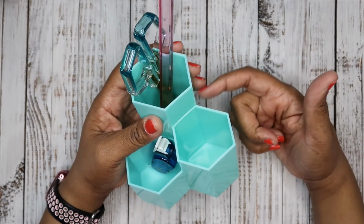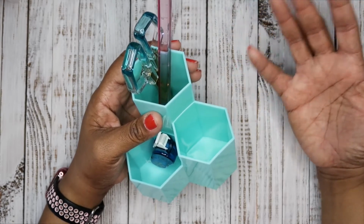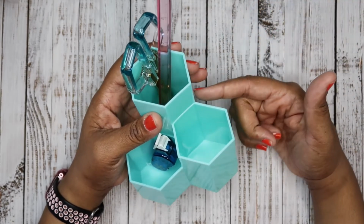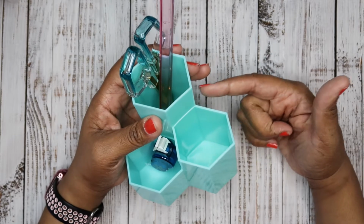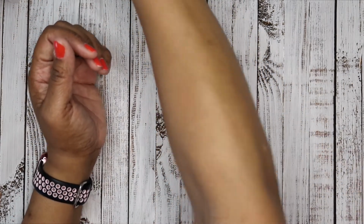So if you definitely want some decorative pieces for your classroom or just for your desk at home, these are going to be great to have for display. And I'm very, very excited to have these. So I'm just going to sit that right over there.